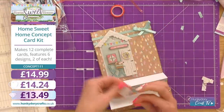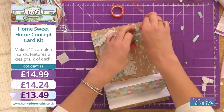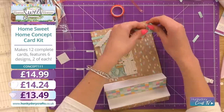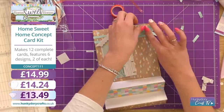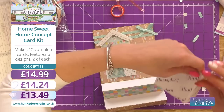So we've got a question on Facebook from Roberta saying, I want to ask a question about the glue. When do I use the white glue for projects? Oh, the white glue. That's our PVA glue, isn't it? Yeah, absolutely. It takes the longest to dry. So it remains tacky for a really long time, which isn't a bad thing, especially if you've got items that need that time.